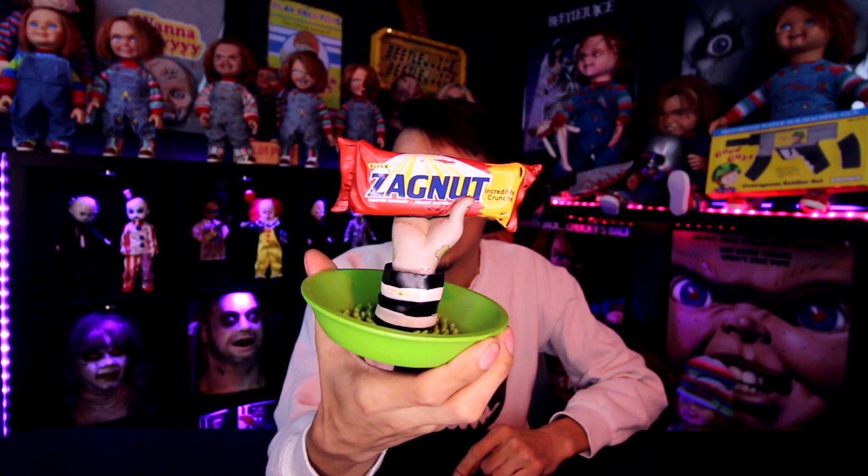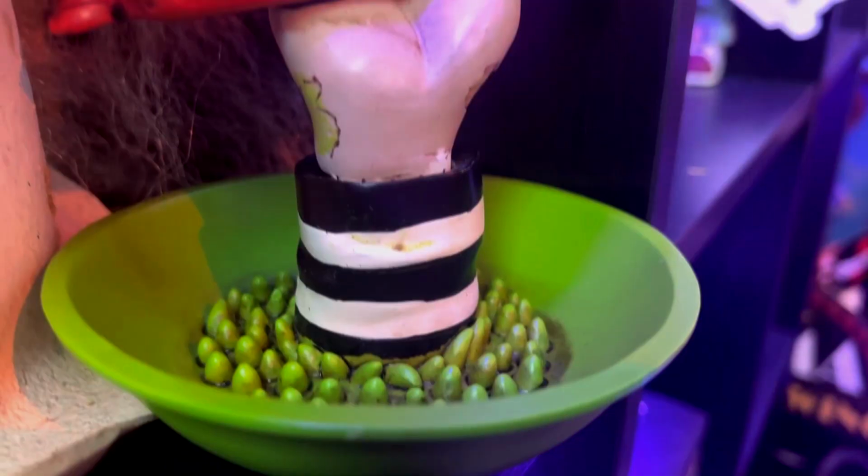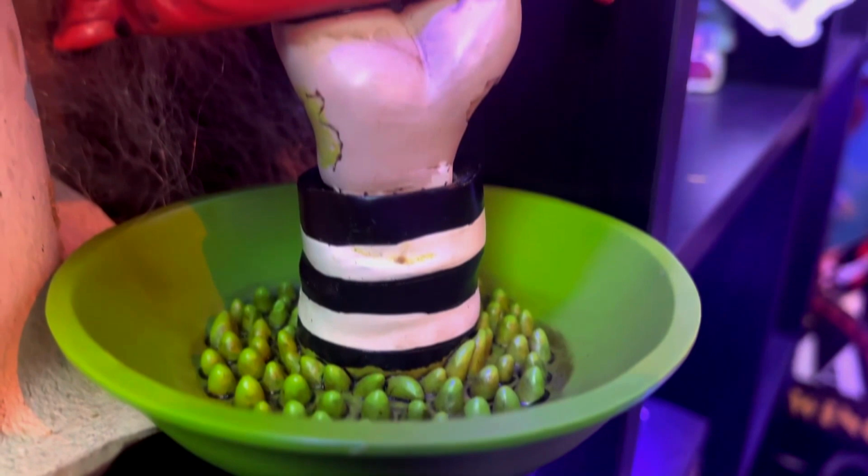And of course, if you are a Beetlejuice fan, you know what scene this comes from. My camera's having a hard time focusing, but this is one of those props that I always wanted to have, and I am super glad that I got it now, because I can pair this with my Beetlejuice bust down here, or maybe even with the LED light.